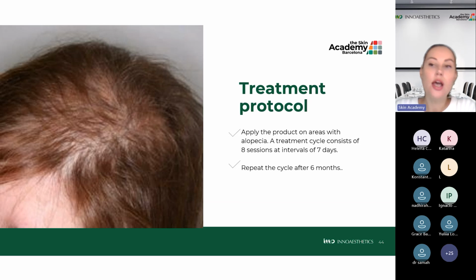Also, I would like to pay your attention that we already have our innovation, which is Exoma. And this is the exosome-like product, which is also recommended to use in the cases of different types of alopecia and also for the stimulation of the growth of the hair. So soon we will have webinars about exosomes. There we will also talk about the peculiarities of using them, about all the advantages of the Innoaesthetic exosomes. It will also be very interesting.